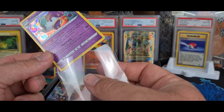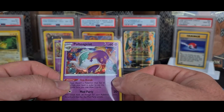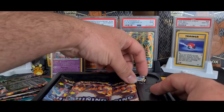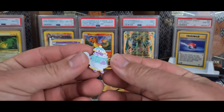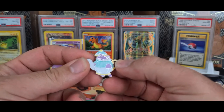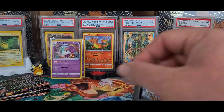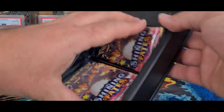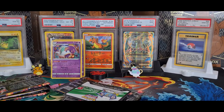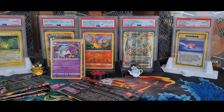I'm unsure whether they discontinued the swirls and they were only exclusive to the WotC era. If they were, that's a bit disappointing. I would have to have a look. Look at that. And the Poltergeist in the little teapot. Does this stand up as well? Hey, look at that, it does. And three amazing booster packs.